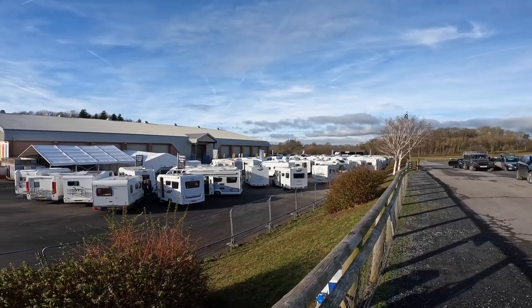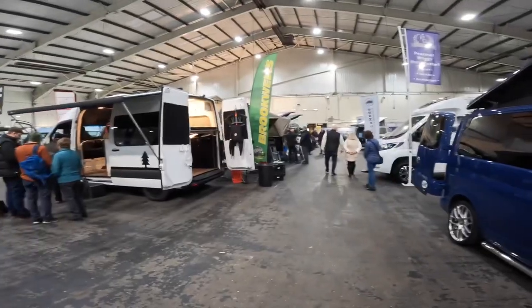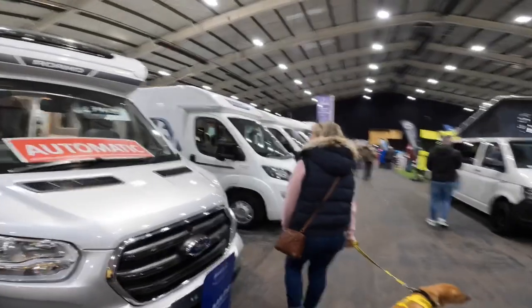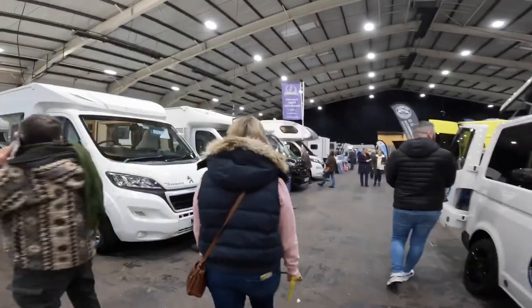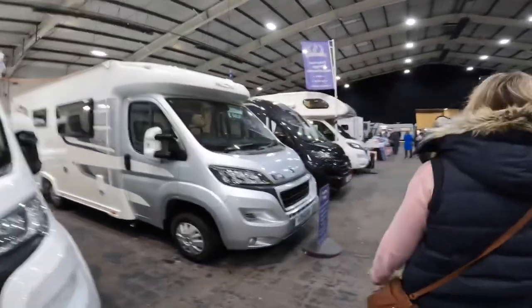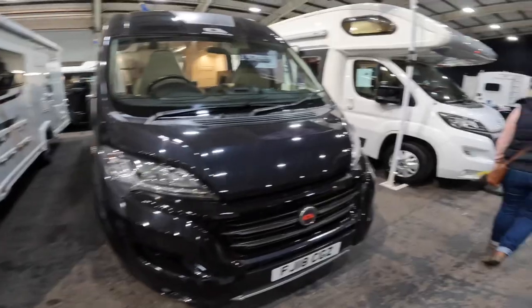So there's a few vans here. Somerset Motor Centre, High Bridge. There's two I can see from here anyway. Well, there's certainly a lot more vans than last year in this bit, inside. There weren't that many inside last time, were there? Quite a few sold as well. Herman Briggs.